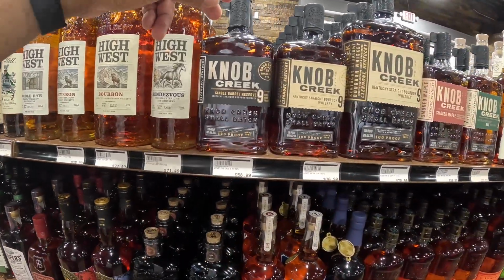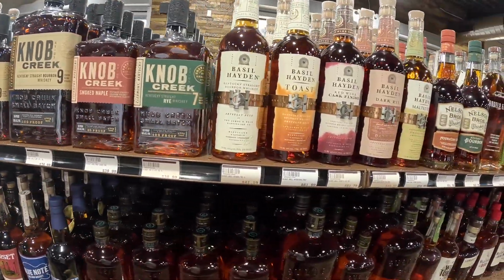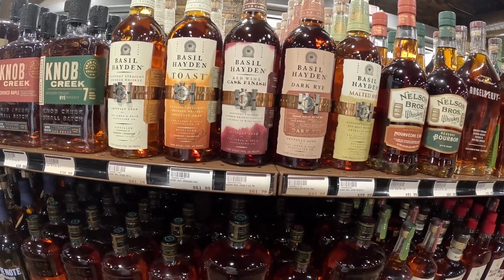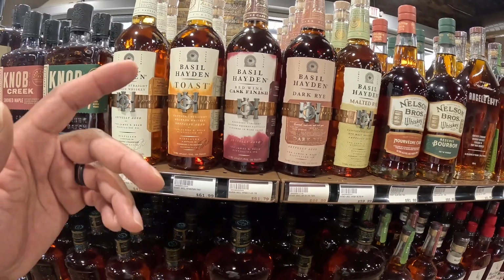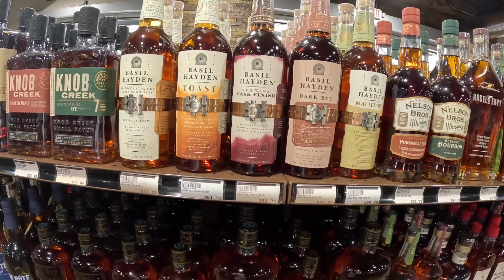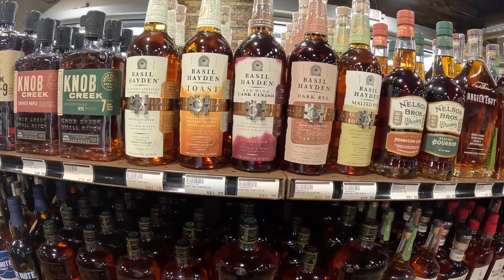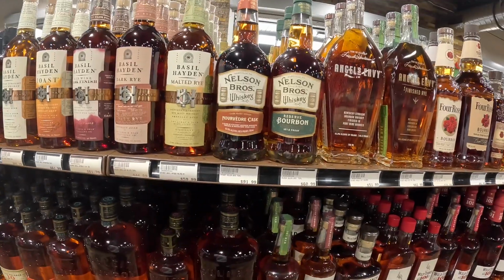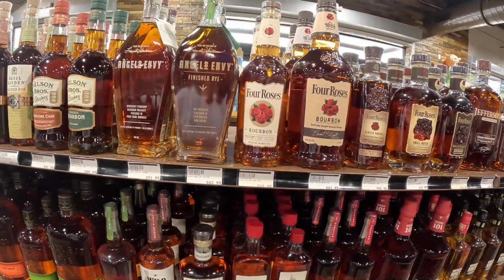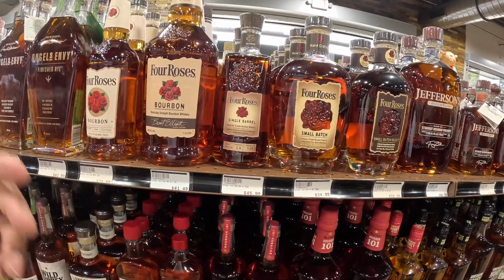Knob Creek and the Basil Hayden's. I don't have any of these bottles because I am sort of hesitant about this product too. Even though some people say it is a good pour, I don't have it on my shelf, but eventually I will get to it, or I might just find a friend that has a bottle. The Nelson Brothers, the Angel's Envy, Four Roses. You can't go wrong with the Four Roses. Four Roses is a good pour.